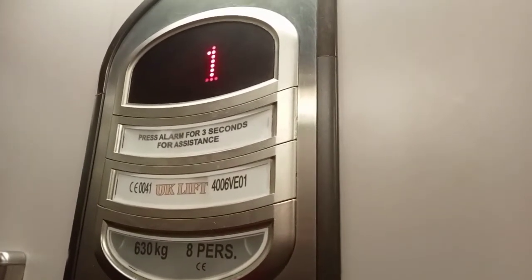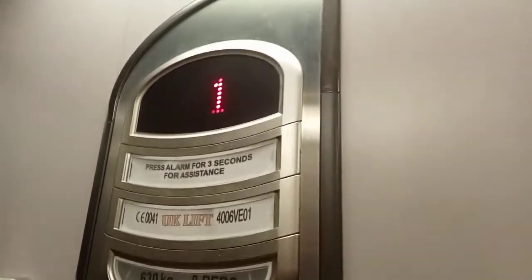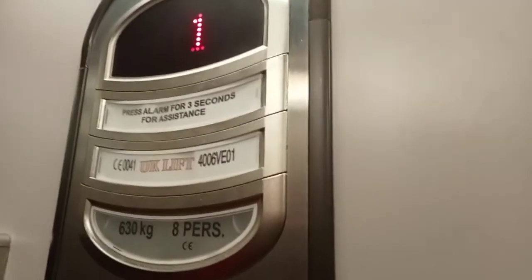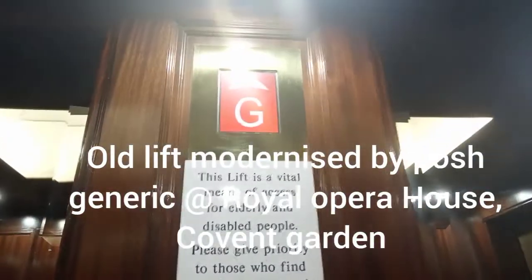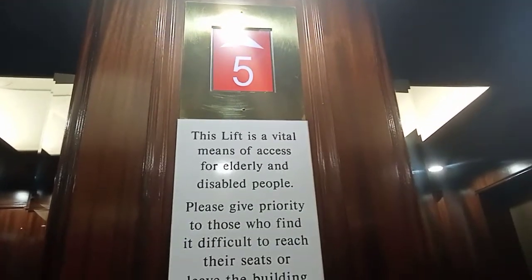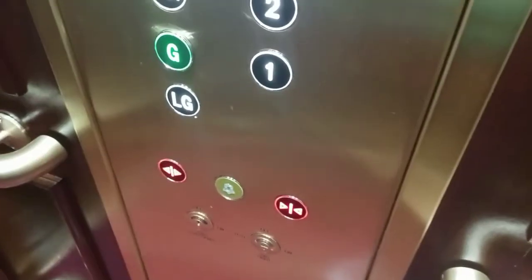Hydraulic. First floor. Doors open. Posh lift. Doors opening. Doors closing.